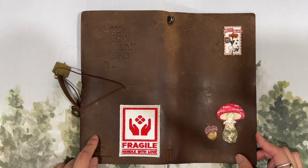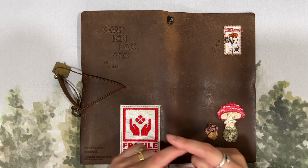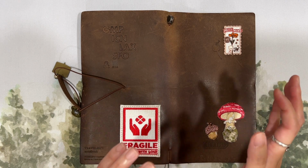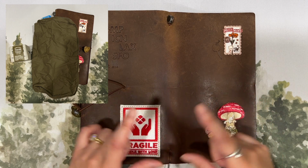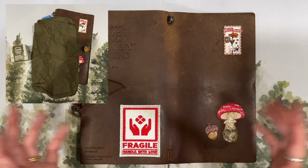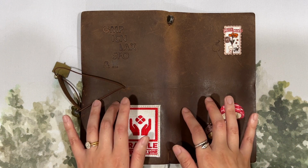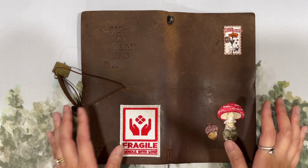At the same time as I got this, I also got a traveler's notebook size water repellent organizer. And so I'll try to insert a photo of it here on the side if I can. But it's basically like a little bag for your traveler's notebook that's water repellent, which is really nice. And I did used to put this traveler's notebook and that bag together for a while.